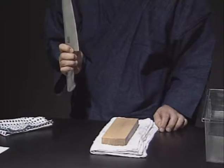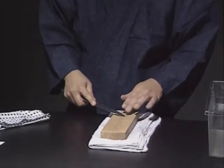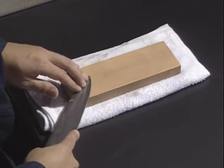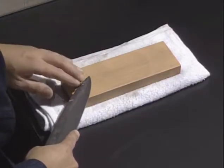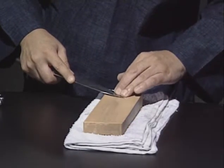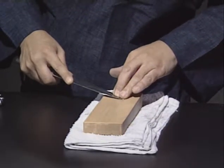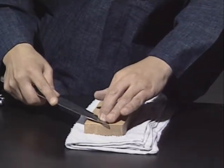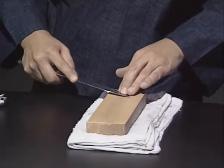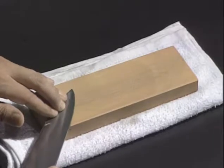Now I'm going to show you the correct way to sharpen a chef knife. We begin on the top side. Make sure you use the correct finger position. Use the fingers on your left hand to move the knife upward along the surface of the stone. Combine your upstroke with consistent pressure from the bottom of the stone to the top. Release your pressure on the downstroke. After the downstroke, move the knife up 1 finger's distance.